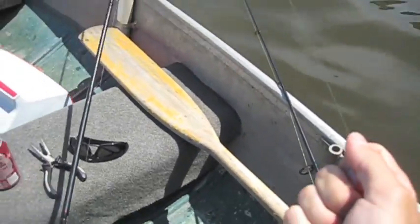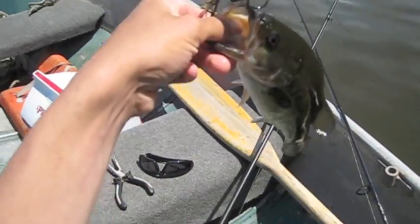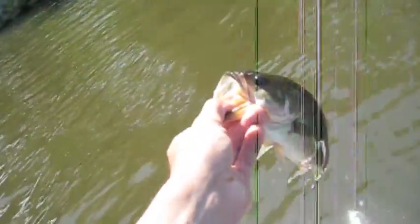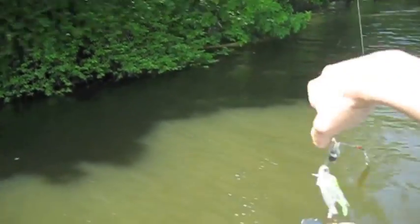Another one. Right on the wall there. He got his nose there pretty good. Little guy off that wall. What a fish, huh? Thank you, sir. Little guy on a spinnerbait. Oh, a crappie. Black crappie. There you go, black crappie.